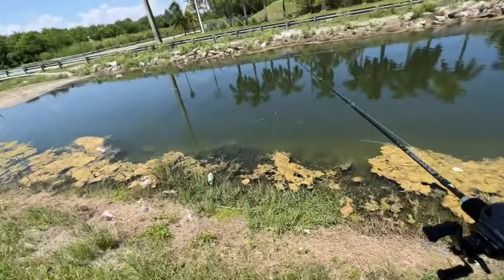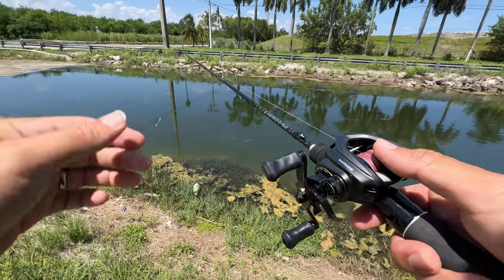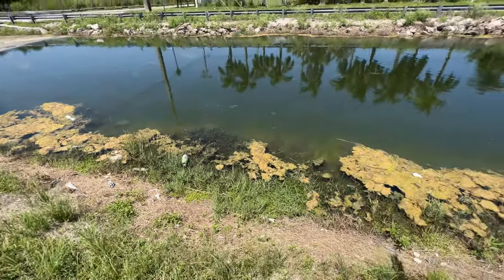So the bite there was dead. I went to get my hair cut, and after that I hit a few more spots. Honestly, I hit about 8 different locations. 8. From canals to lakes to spillways. Nothing. Today was a struggle. But at least I got a fish at the next spot. I wasn't really gonna fish this today, but I was driving by. I figured I might as well give it a couple casts.